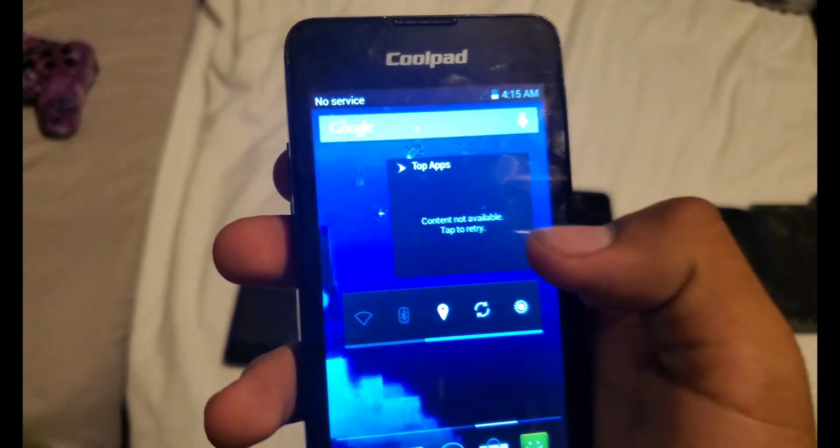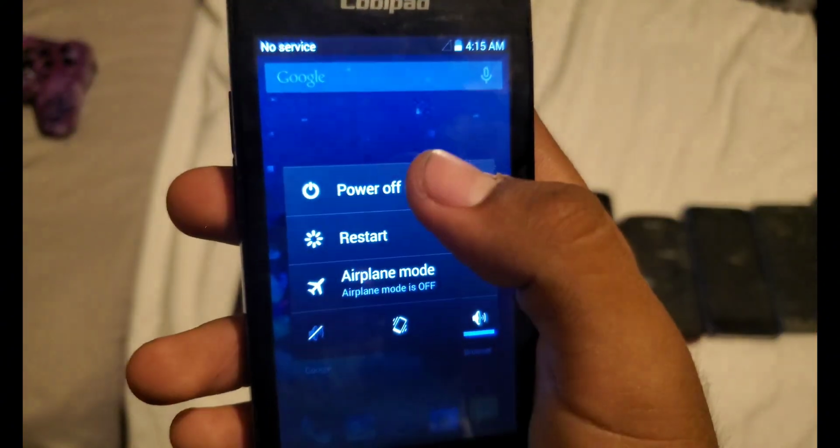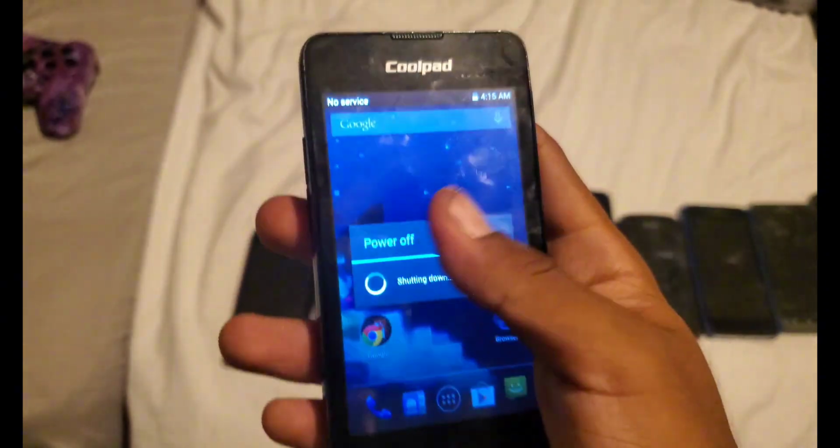So yeah, this thing works. You can see it's on Sprint. It says top apps, so you can tell. This thing works though. It is a CDMA smartphone, and it has my own wallpaper.